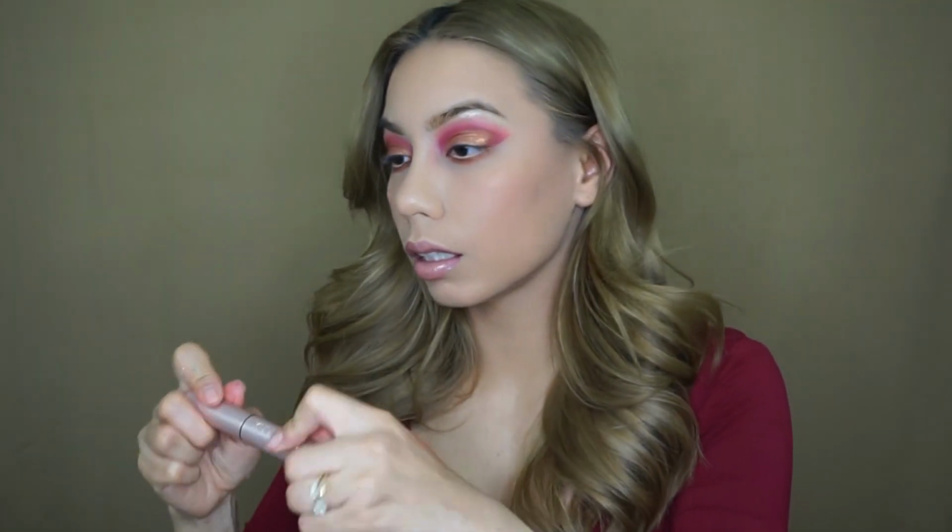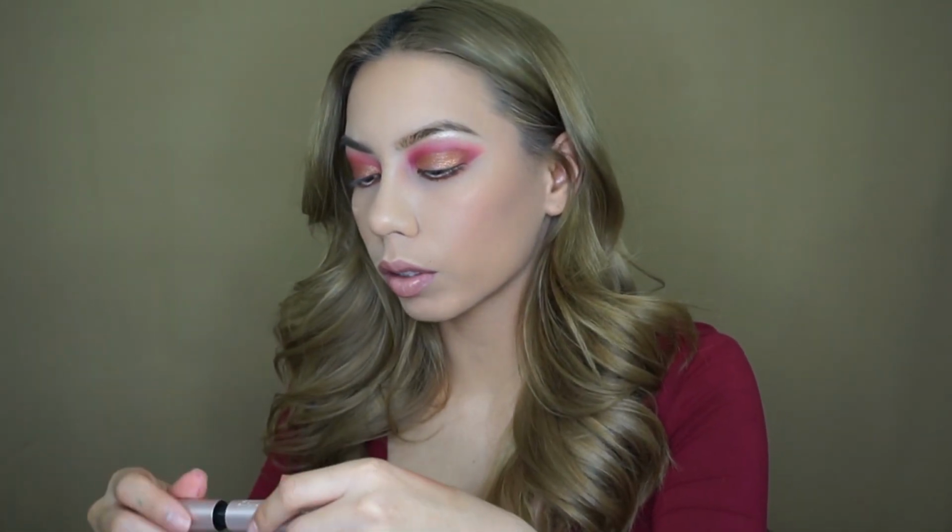Line my waterline. And I'm using the Too Faced Better Than Sex. I'm gonna go ahead and apply that to the upper and lower lashes.